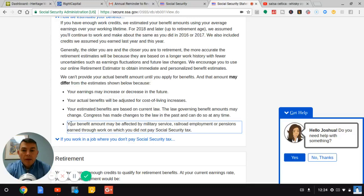Your benefit may be affected by military service. It's not the big one. The big one is right here: your benefit may be affected by pensions earned through work on which you do not pay Social Security tax. That has nothing to do with the military so much. It has to do with the government pension offset and windfall elimination provision.